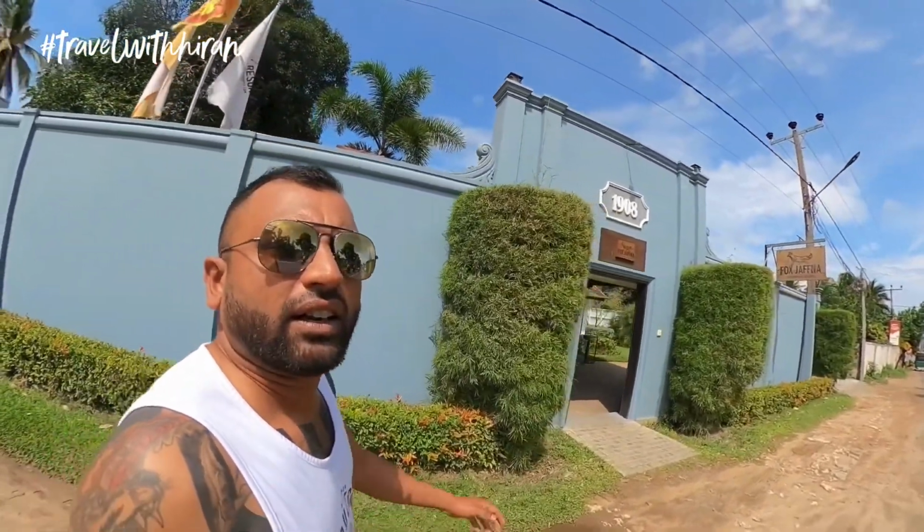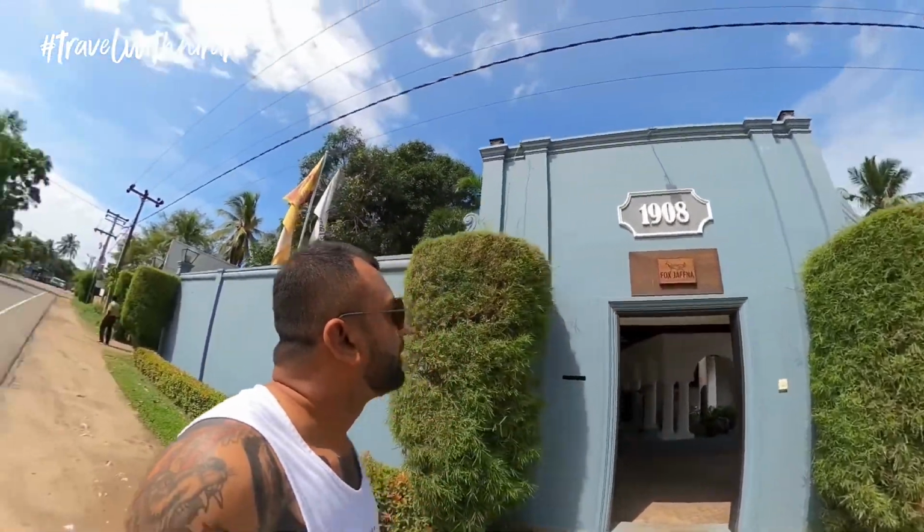It was built in 1908. It's written there, you know. It was the house of the grandparents of the Maharaja company. So after that it has been taken over by LTTE and then the Sri Lankan government, means the army. And now it's a hotel.